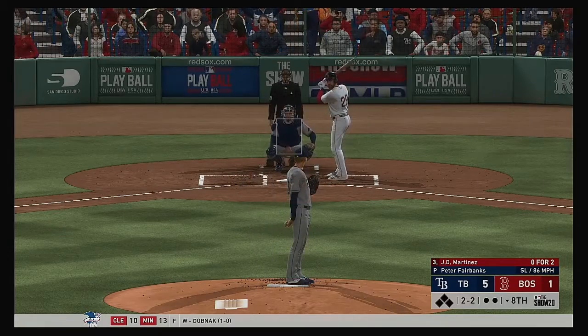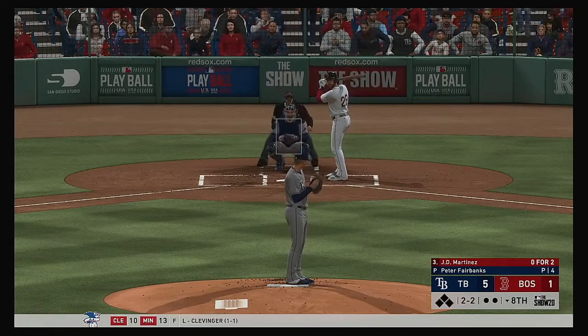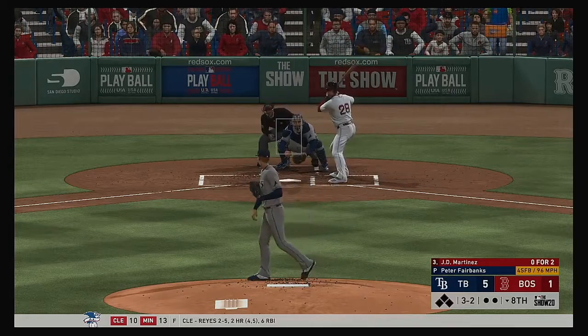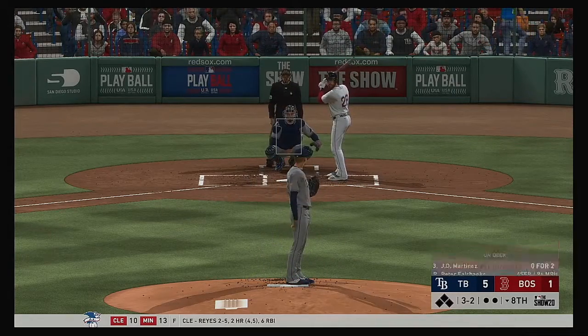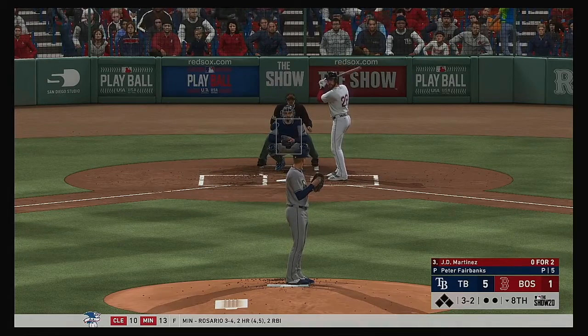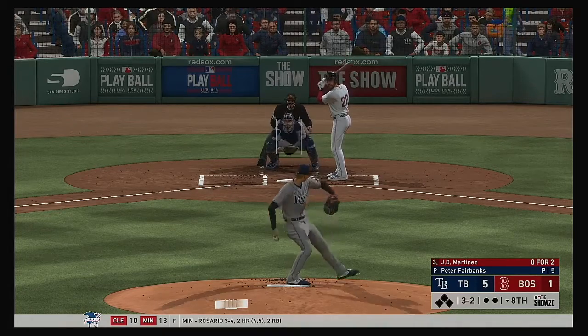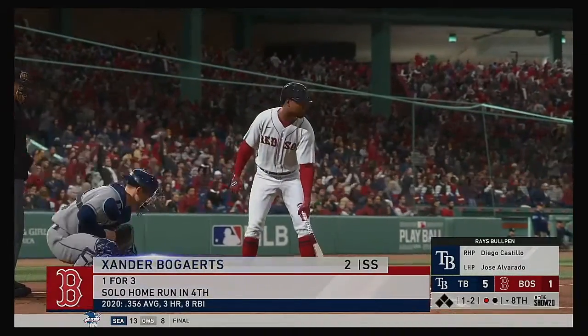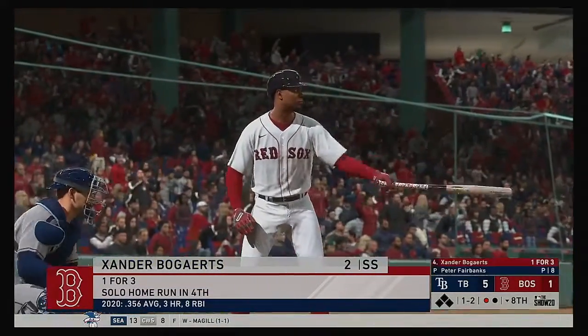And a slider's in the dirt as he lays off it for a ball. Hey, they tried to tie him up on that last pitch, so I like that they went away with this one. The execution didn't work, but I like the idea behind it. Full count, 3-2. And here's a slider. Strike three called, and that'll be the first out of the inning.